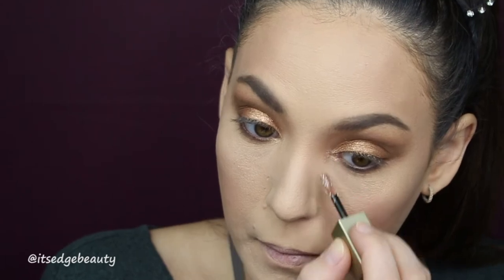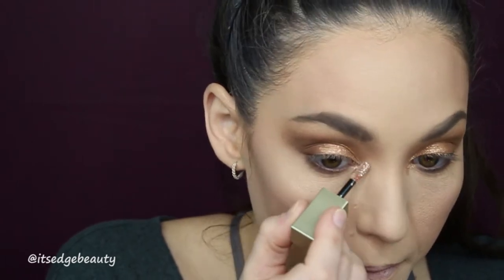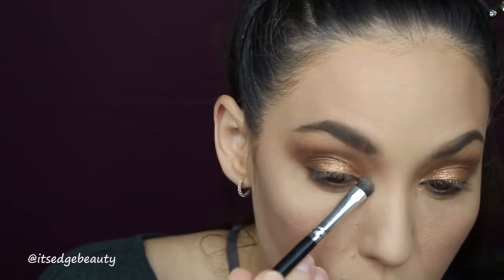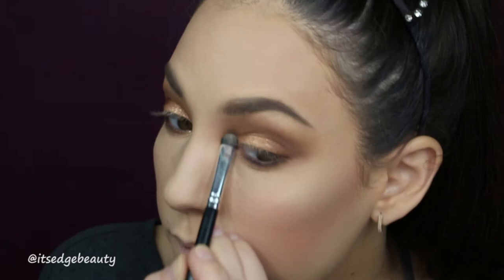I did get a pack of 3 little mini ones, as well as I do have a couple that I have purchased the full size. So I'm going to be using one of the little trios. This is called Kitten Karma, and I'm going to be putting that on my inner corner. And I'm just going to take that little flat shader and just kind of pat that in just for a little sparkle in the inner corner.